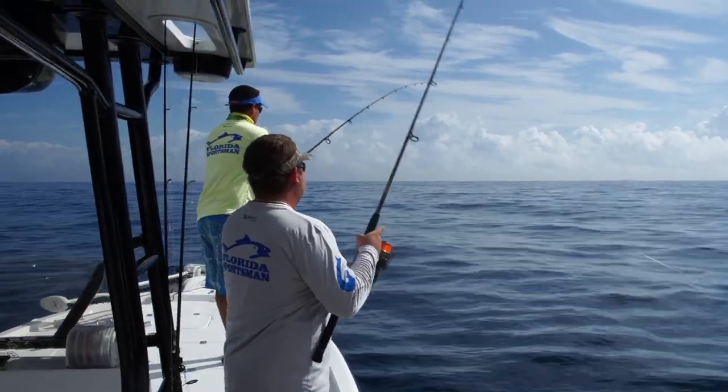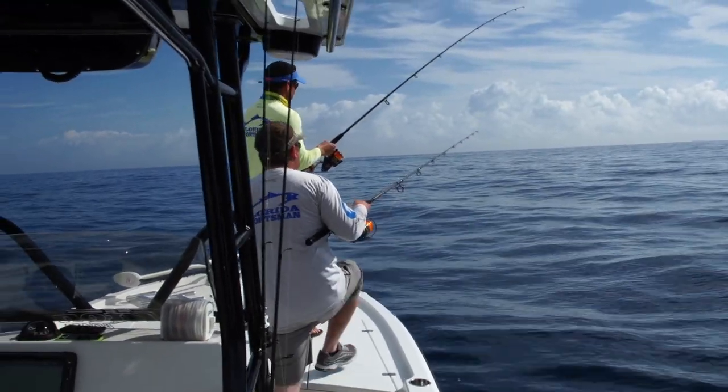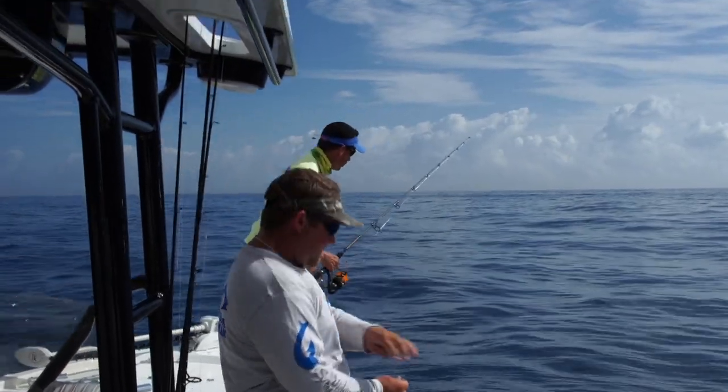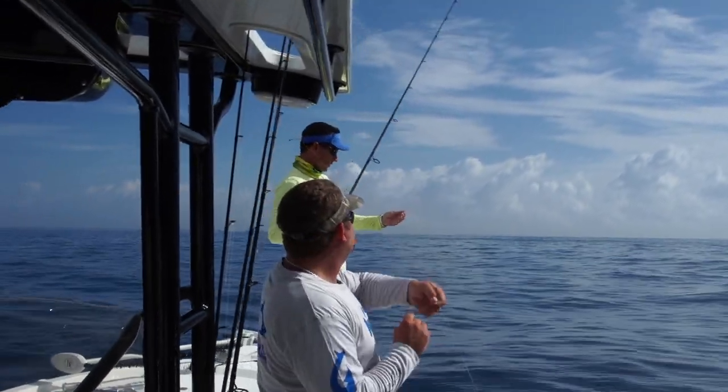After a while battling him, something gave, you know. He actually bit through the wire. And talking to Ryan, he said, you know, you have to scale the wire down. In these calmer conditions, this clear water, you have to back your tackle down. And unfortunately, because of that, I think I might have lost this fish.